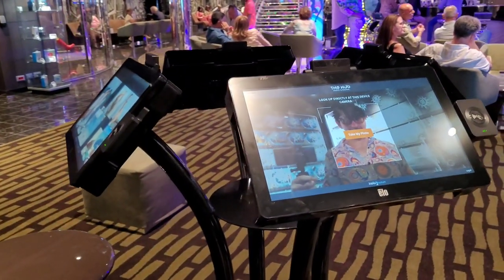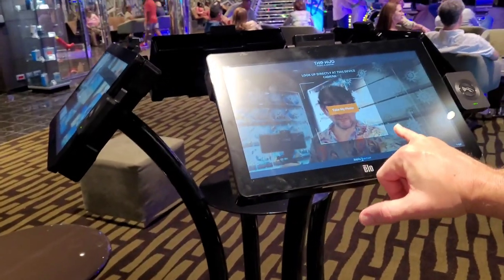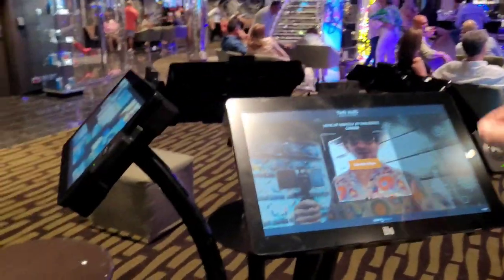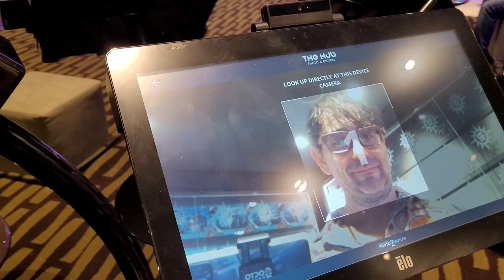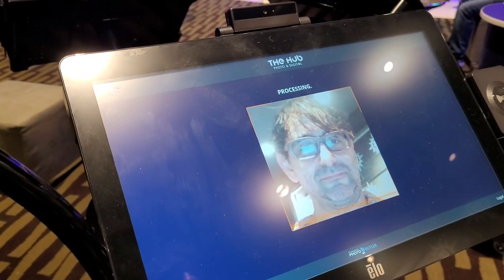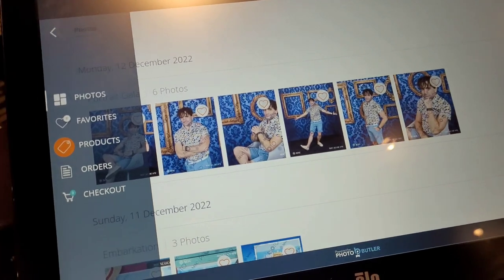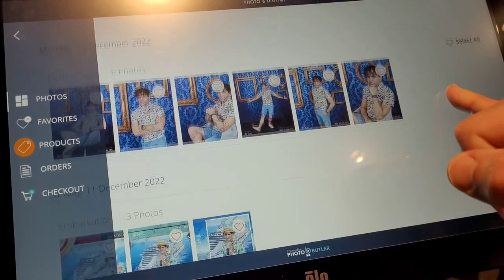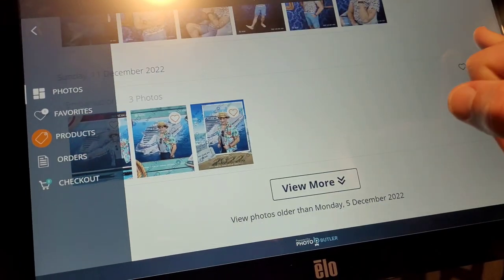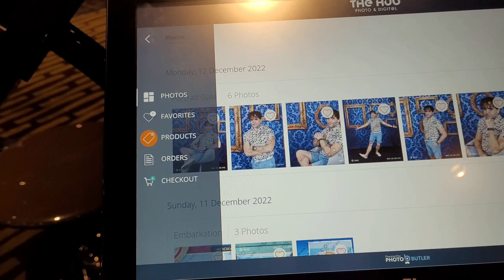I'm taking my picture. Hello. Oh, wait, I can't reach it and fit in frame. Is the camera adjustable? There we go. 3, 2, 1. All right, if the robots are sentient enough. Oh, hey, it worked. All right, I'm mildly impressed. And here I am in all my glory, even from embarkation day. All right, that is kind of awesome.